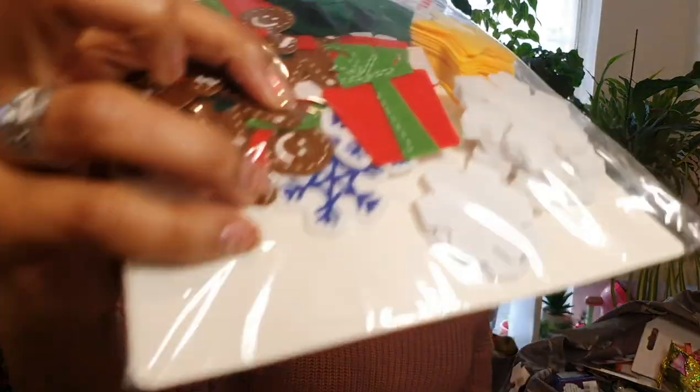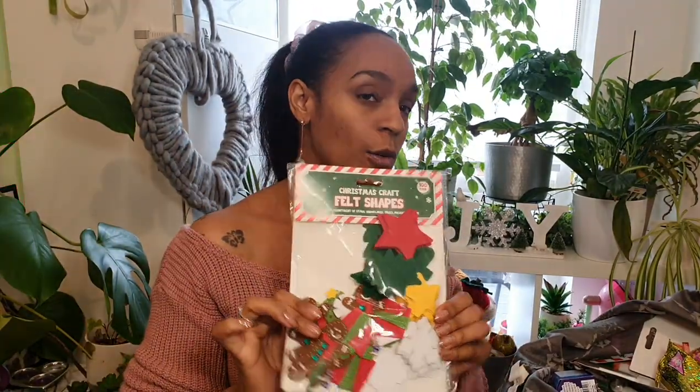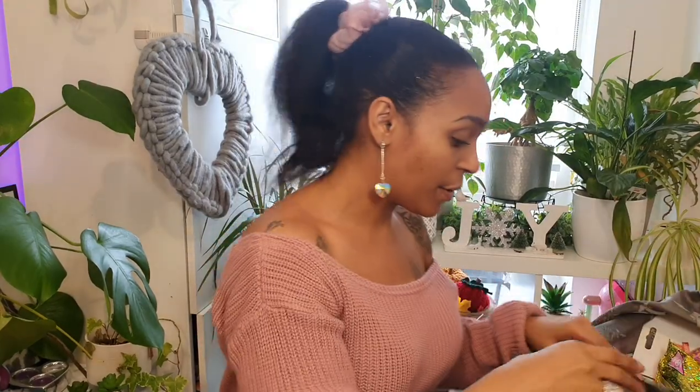And the snowflakes, oh look, the snowflakes down the bottom have got the blue pattern on them. I don't know if you can see, yeah, there you go. Quite cute. For a pound, I think that's really good. If you were making your own advent calendar as well, these would be quite handy. You could stick them on the pockets along with a number or something. I think that's really cute. I've got no space left to put anything.